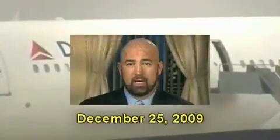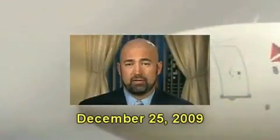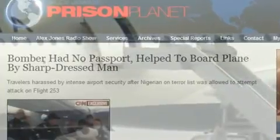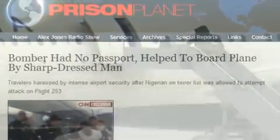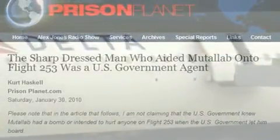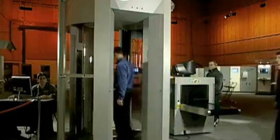Kurt Haskell was a passenger on Flight 253. Mr. Haskell says he saw Abdul Muttalib with a well-dressed man, and according to Mr. Haskell, the two were trying to get ticket agents to let him on board the plane without a passport. They don't ask why he was let on the plane when he's on a terror watch list and had no passport. It's all about how we now need to be oppressed because of it.